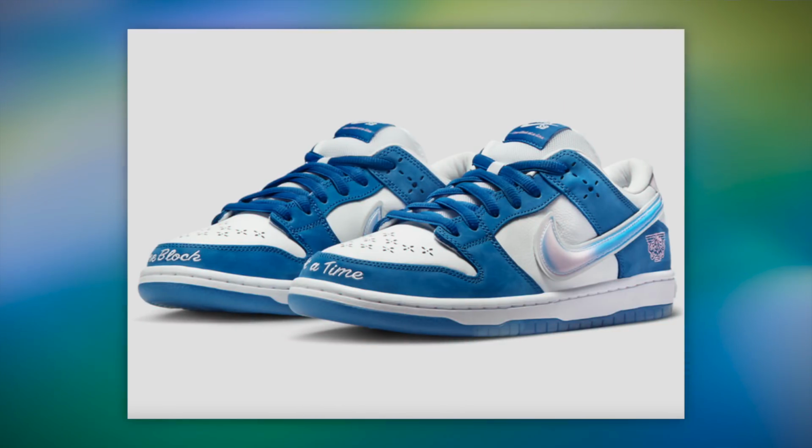So the next one, which we added on here because we just want to talk about it, but we know this is canceled for now. All SB allocations were supposed to be sent back. This is the Born and Raised Nike SB Dunk Low. September 23rd was the original release date. They were supposed to send them all back. Unfortunately, a lot of stores backdoored their pairs before. Obviously they knew that was going to happen, and then Nike SB asked for them back.